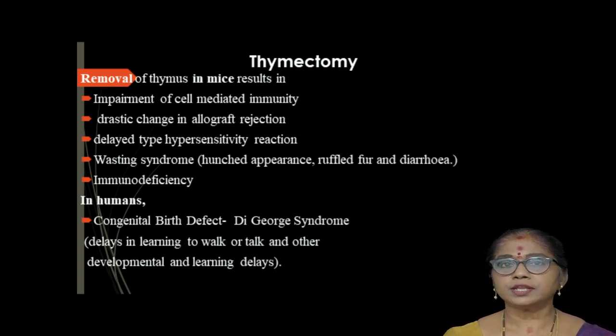And immunodeficiency also results from thymectomy. In humans, the congenital birth defect is DiGeorge syndrome. The symptoms of DiGeorge syndrome are delays in learning to walk or talk and other developmental and learning problems that result from the poor development of the thymus.